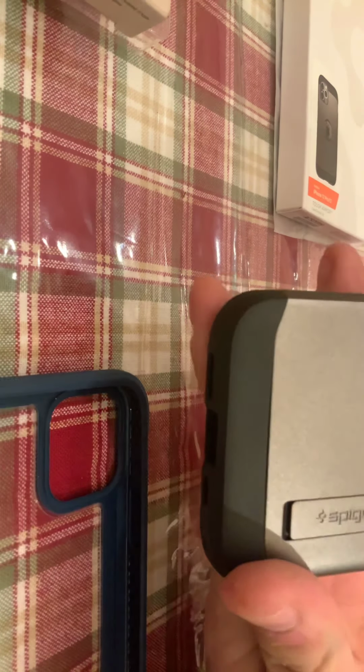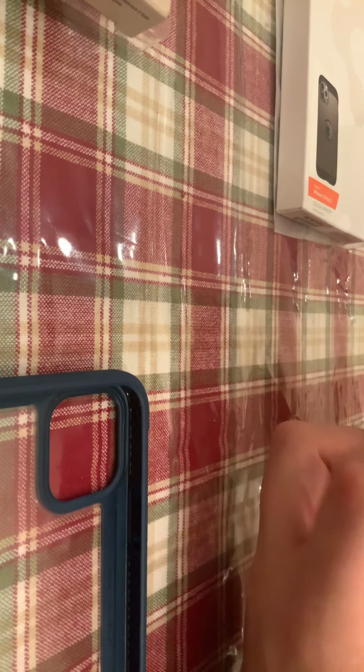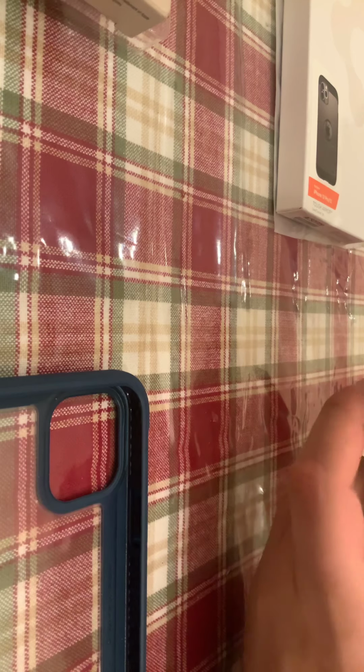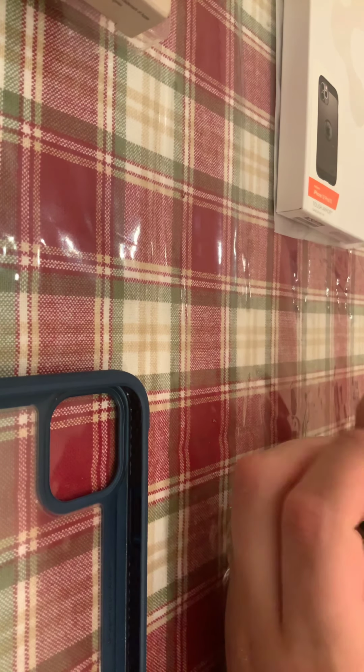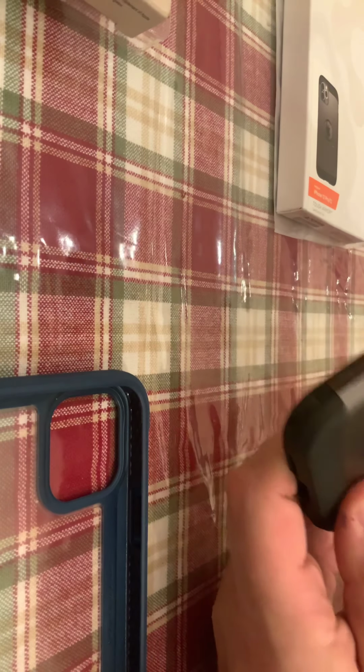Next one is the Spigen. So this is what I used in the XR. It is a decent case for the XR. It lasted me really good. It has a lot of cushion. You can see here they make it stand out with yellow, which is nice because sometimes you don't realize that. And it has a mixture of some silicone, and the silver gray color is actually like a hard plastic.